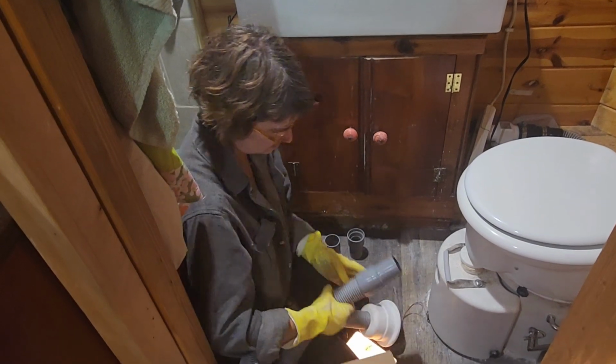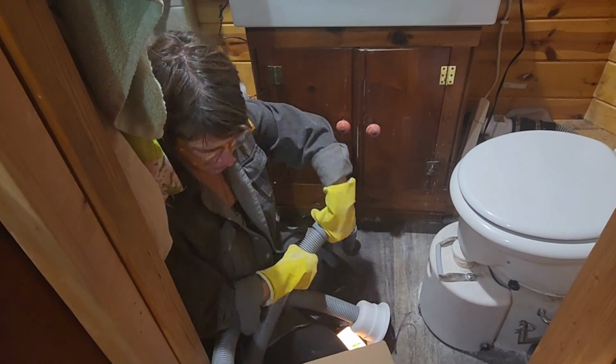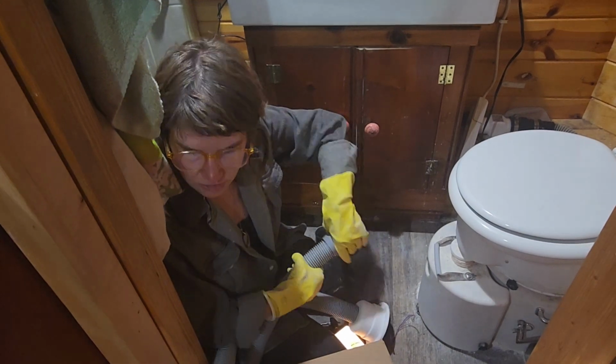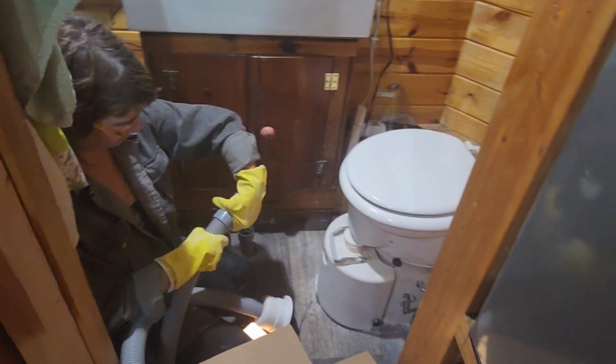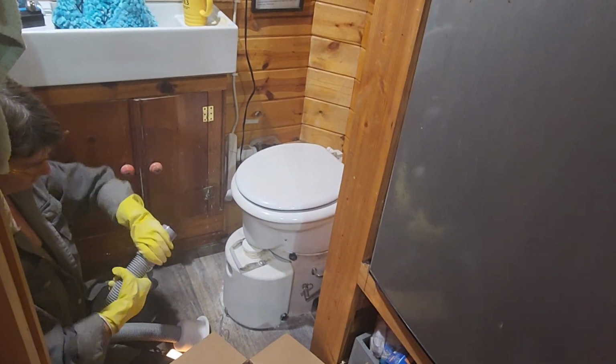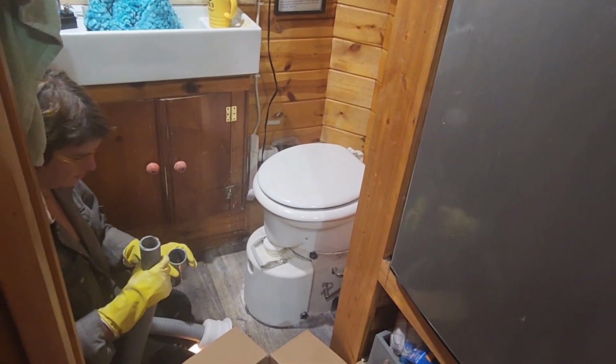What do you need to cut it? Do you have like a box cutter? I do. Where is it? It might be in the car because I used it this weekend. This is reverse threaded.